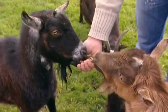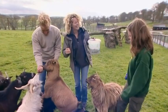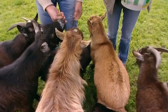Kate and I are up at the goat enclosure with keeper Bev Evans to help out with a spot of feeding and a spot of grooming. Is that right, Bev? Yes, hopefully. What's the plan? Well, at the moment, our goats are actually losing a lot of their winter coats. So we just come up to give them a bit of a brush, a bit of a tidy up.